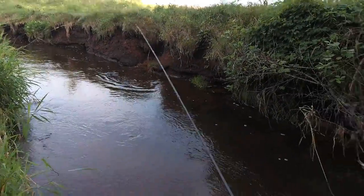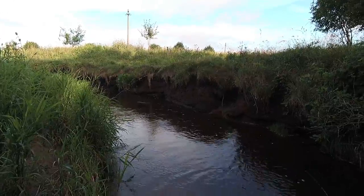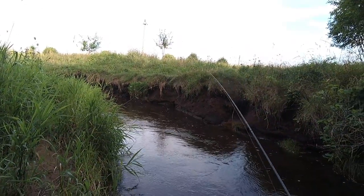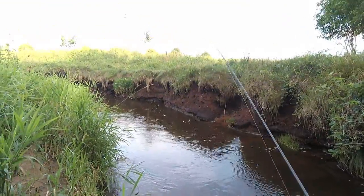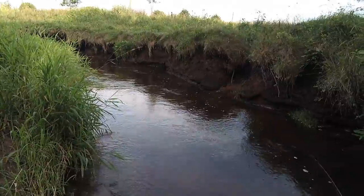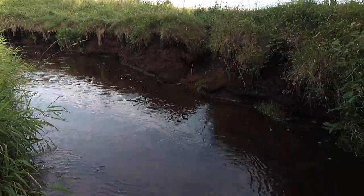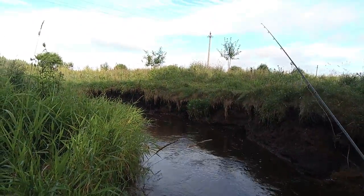Well, there was a nice efficient it tangled the spinner, and oh, that's not a good cast. Oh, here we go. Oh man, I lost it. That was a nice fish, and usually this bend produces these kinds of fish, but this time I had it and I lost it. It will not come out again. But there may be others in there. That was a nice opportunity.